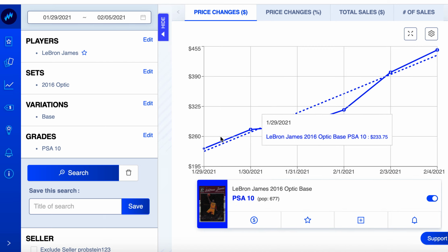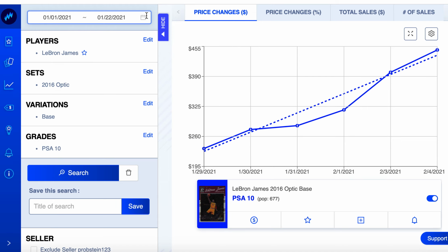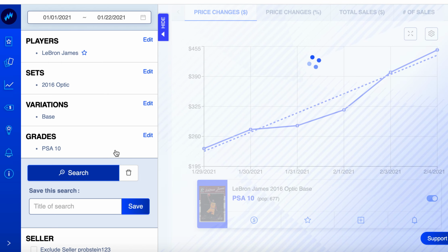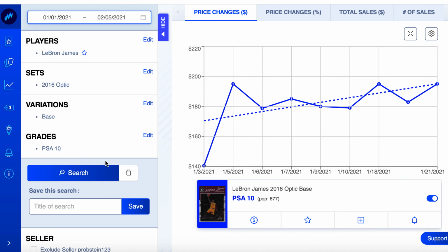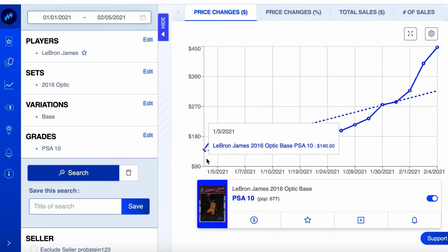Interesting. I mean, this thing's just been on a rocket. Maybe we pull it back. Let's pull it back to the beginning of January and see what it looked like. Come on. Here we go. Nope. I keep clicking the wrong buttons. I apologize, card pack. Here we go. There we go. Got it right. Ding, ding, ding. Beginning of January, this card was $140. Damn.